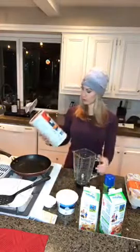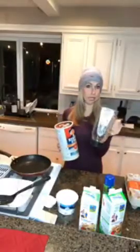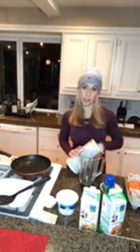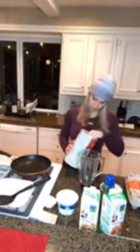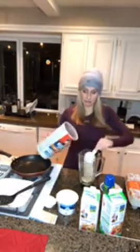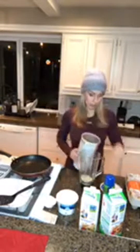So what we're gonna use first for the protein pancakes is you just need a blender or a food processor, and everything's gonna go in the blender. Of course, you guys know my favorite food is oats. I can make anything out of oats. So I'm gonna add a half a cup of just plain Quaker oats. None of that quick instant kind, just the regular oats.